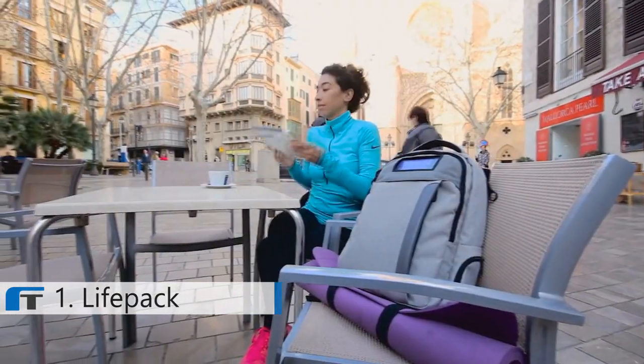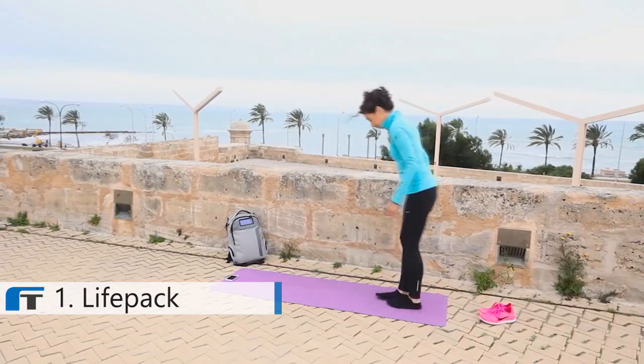Whether you travel for business, you're a busy student, a freelancer, or a free spirit, you want more freedom from your desk, and you need to stay connected when you're on the go.